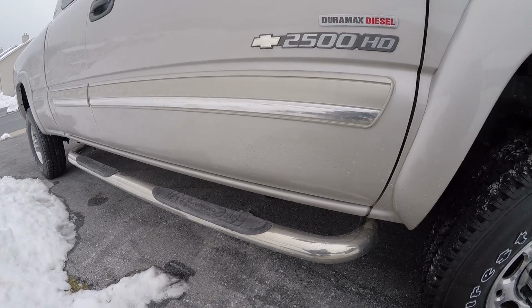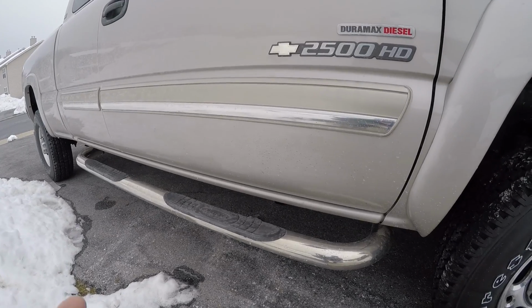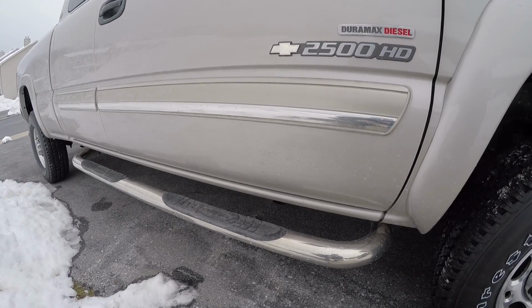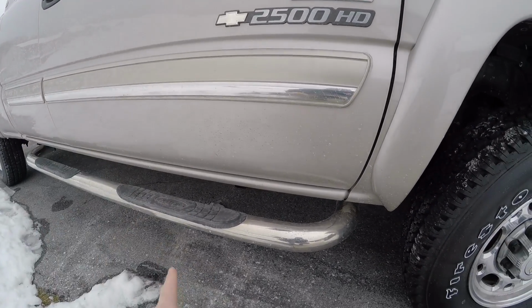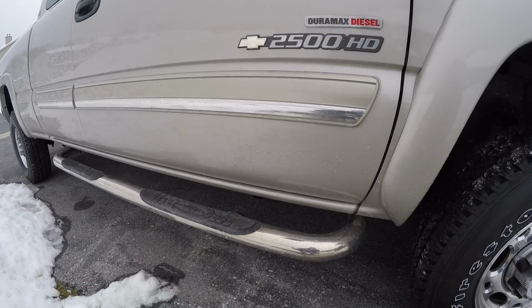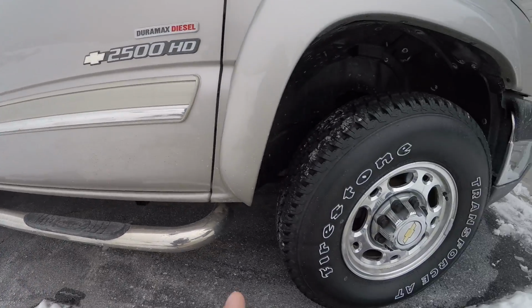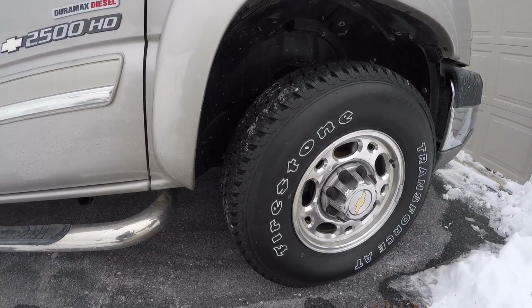But as I started using the truck, and especially my girlfriend here on the passenger side, it actually does make life a little bit easier when you have these side steps. But either way, these are going to go. I might replace them with some NFAB matte black steps, but either way, the chrome is definitely going to go.